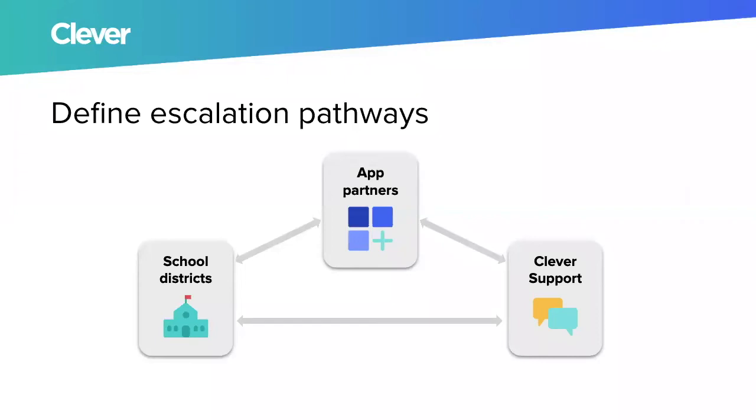What we wanted to show in this diagram is really that we're all supporting each other. Our objective is the same as your objective, which is to get school districts up and running as quickly as possible this summer. To do that, we really need to work in close collaboration with all of you. Please use Clever support as a resource and know that we are here trying to get everything up and running as quickly as possible.